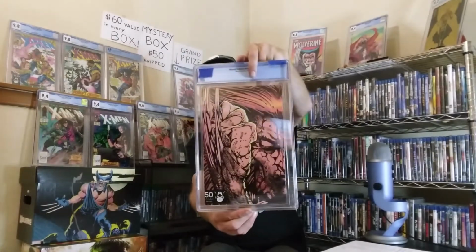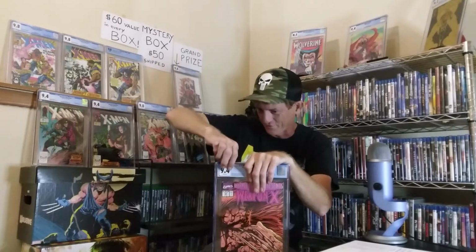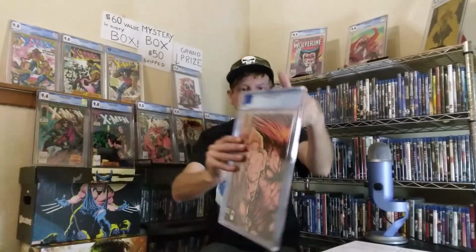9.4 or 9.6. This is the other one with the same super awesome Barry Windsor Smith Wolverine wraparound cover. Shooting for a 9.6 on this one. Maybe off chance. Okay, 9.4. A 9.4. Okay, right around where I thought. That's awesome. I love this book. I just wanted to preserve the copies that I had for future generations. That Barry Windsor Smith art deserves to be kept around, and it's just awesome. I love that art.